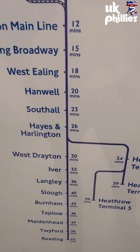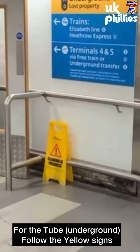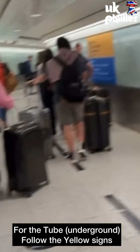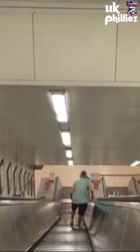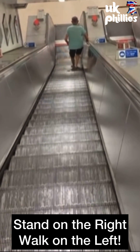Of course, the cheaper option is the Tube, just starting at £5, running every 10 minutes on the Piccadilly line. Instead of the blue signs, which are showing you directions to the Elizabeth line and the Heathrow Express, you want the yellow signs. Oh, a quick escalator etiquette: stand on the right, walk on the left. That is some handy advice.